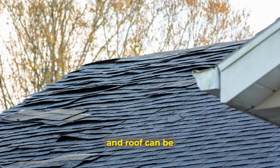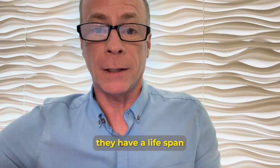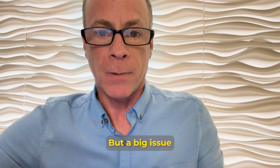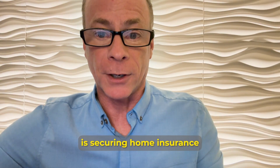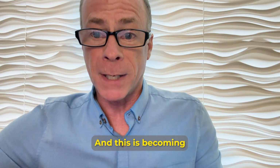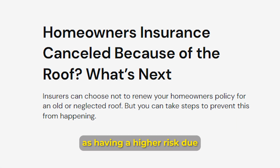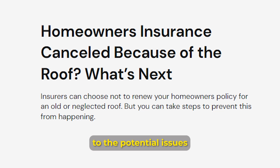So the age of the roof can be a significant factor. Most roofing materials have a lifespan of 20 or 30 years. But a big issue is securing home insurance for a home that has a roof that's older than 15 years. And this is becoming more of an issue nationally. Insurance companies view older roofs as having a higher risk due to the potential issues that may arise.